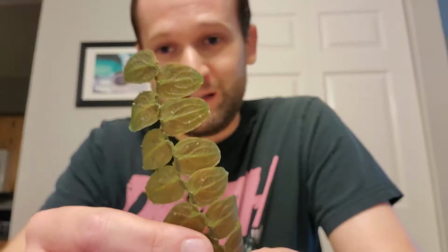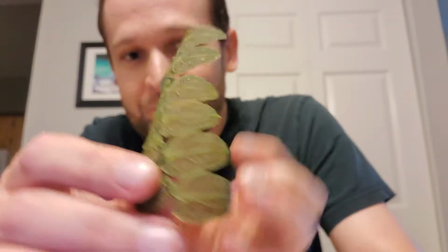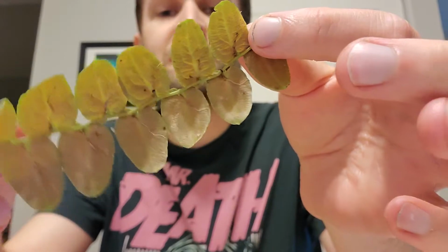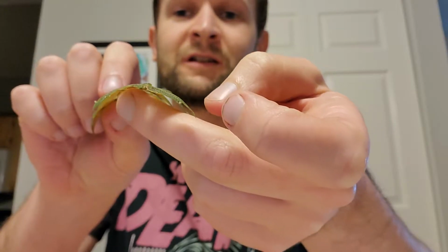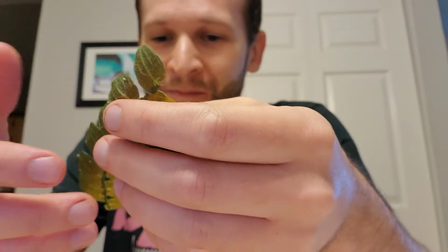It was not cheap either. This is like a $100 plant. Easy. And it's really cool. Look at that venation on it. I'll show you the underside so you can see the roots grow under each leaf. And it shingles. So this was growing on a tree branch or a trunk that was exactly this diameter that it was growing in. This is so cool.